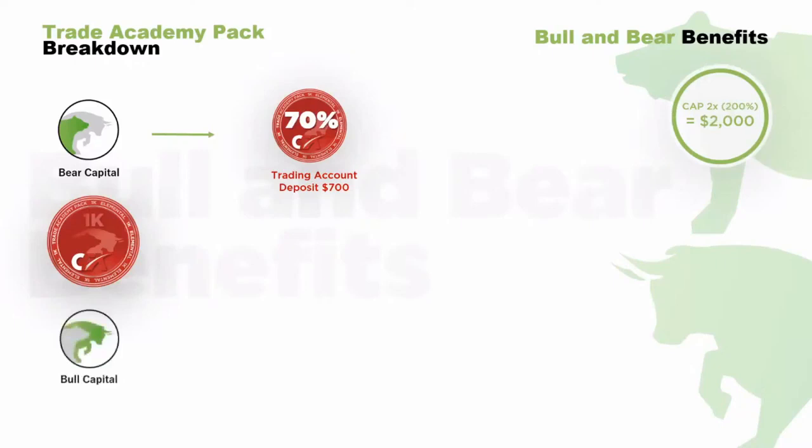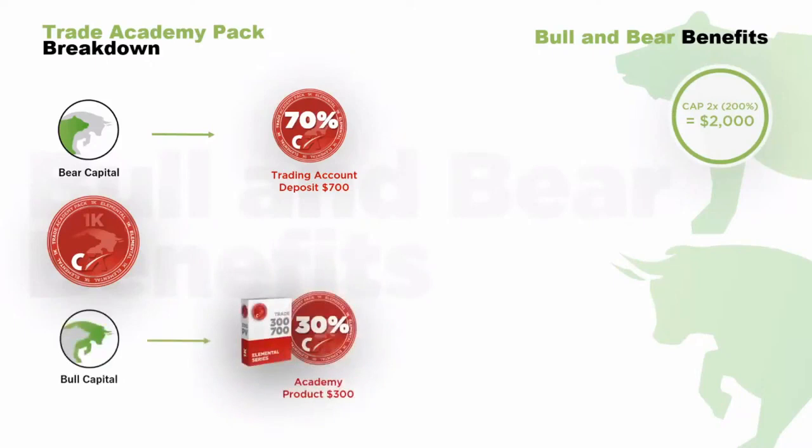Now bull capital is the remaining 30%. Now that 30% is going to a product sale, as we alluded to earlier. So the 30% of $1,000 is $300. Now, if you start at a $1,000 trade package, for example, and $300 goes towards the academy, when you access the academy, you're actually going to have access to the $300 curriculum. That's the starting trade package, the $500 curriculum, and the $1,000. So if you choose to start somewhere in the middle of the trade package ladder, just understand that you're going to have access to the product from your starting point all the way back to the smallest trade package.